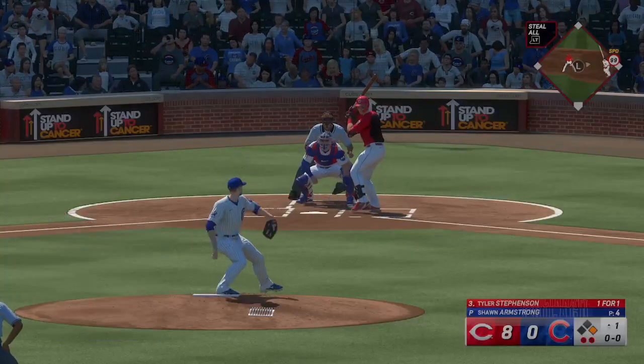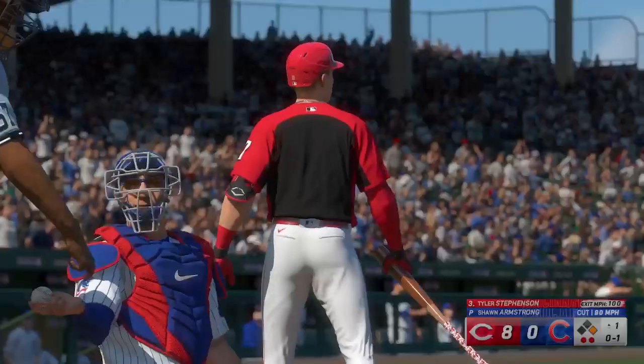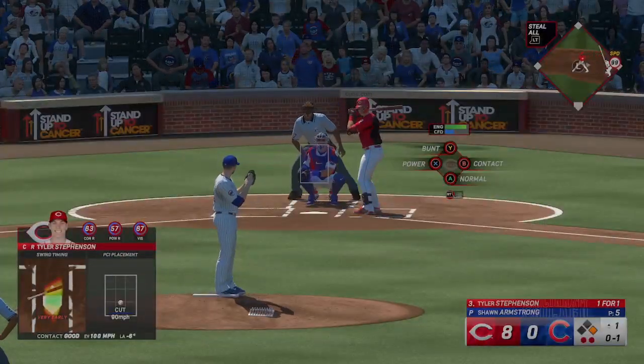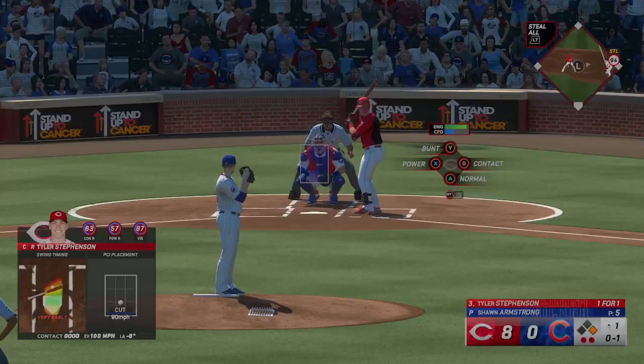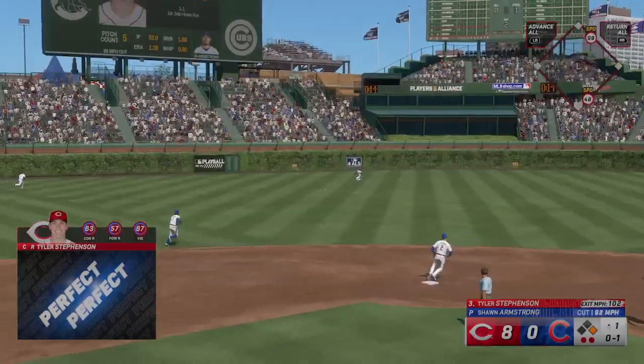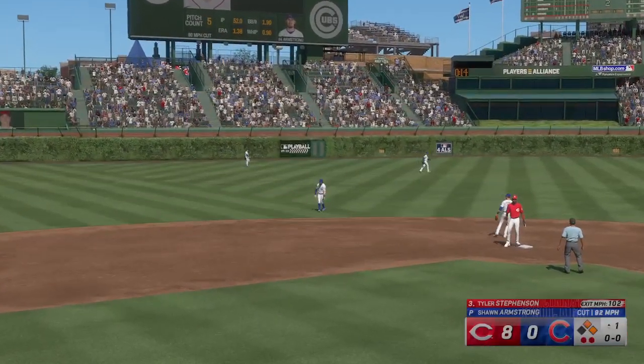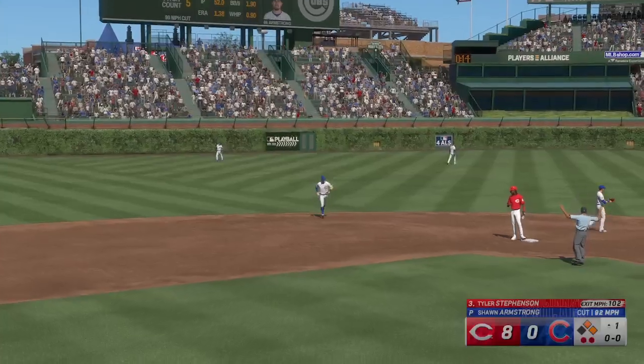He's already homered here in this one. And first offering is fouled off. Two outs. Swing and a line drive and a base hit up the middle. Throw stops the lead runner at second. Two on and two out.